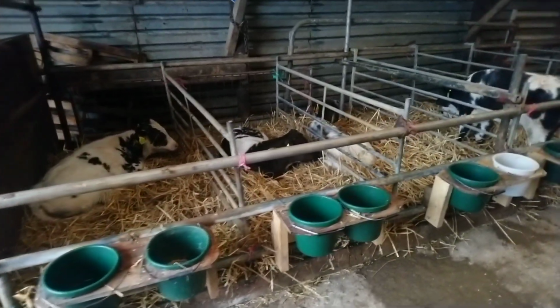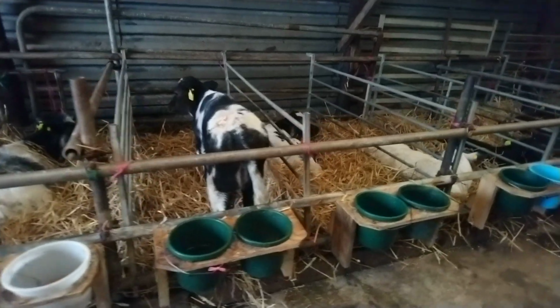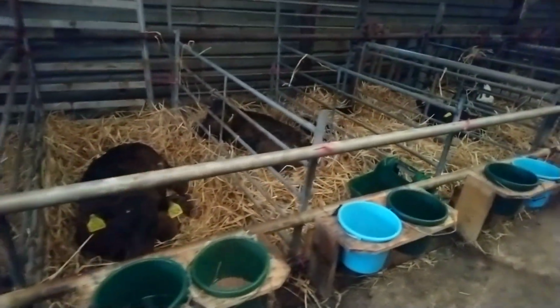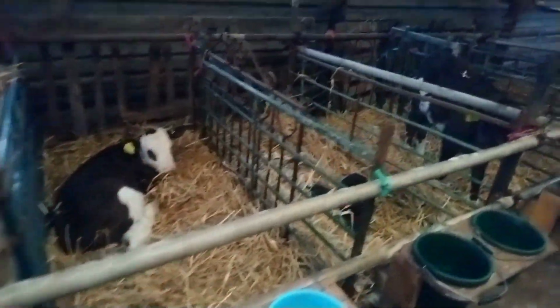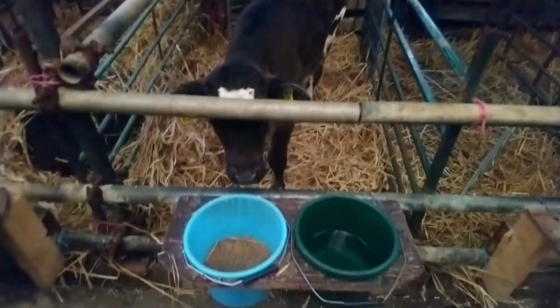My heifer calves for 2018. We have a mix of British Blues and Limousine cattle. They all come from dairy cows, so they're technically crossbreeds. I've got 18 this year. These are their bucket holders.